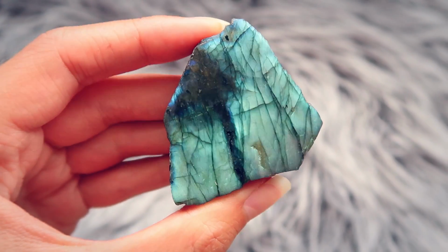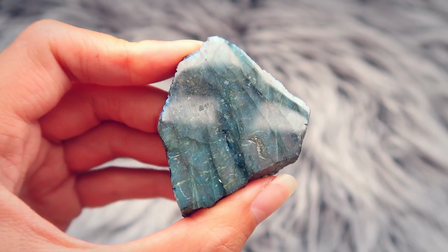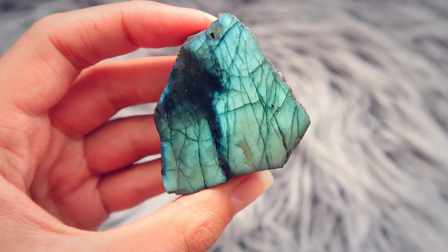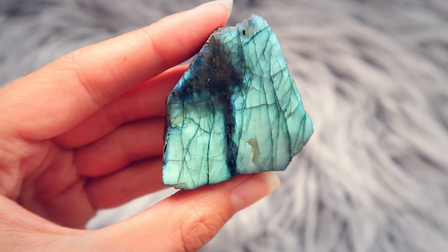Labradorite's so cool because you can turn it like this, and it just looks like a gray, boring rock. Then you turn it, and when the light hits it, it just turns into the most beautiful, beautiful stone you've ever seen. I can really look at this for hours, guys.